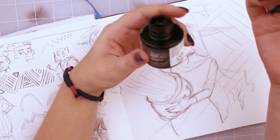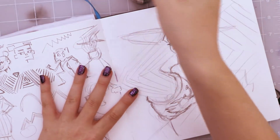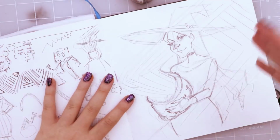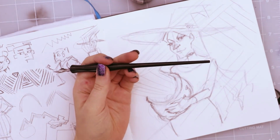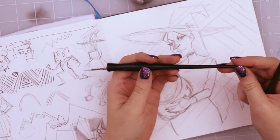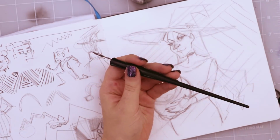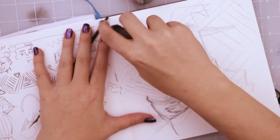I think I'm already halfway done with this ink, so... I feel like I haven't used that much of it, but black's definitely the color I'm using the most of. Why don't I try using this pen? I've been constantly using this one, and it's starting to show some wear and tear. So maybe I should switch over to this one and see what happens. Oh, I forgot I gotta erase a little bit here.